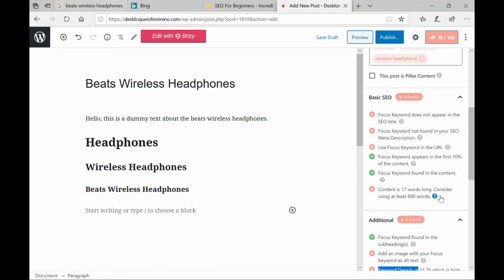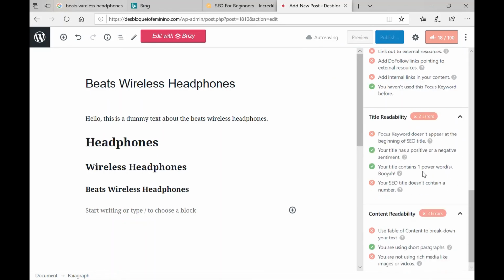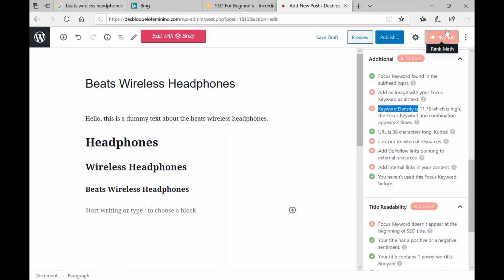I totally agree with these, but you have to add value to your readers, so you need to take care of that first. So create great content, and then you come here and go point by point trying to optimize it and see how you go. Like, you have images to put, so you're not using rich media, so images or video. If you add them, they will tick here as green, and your score is going to go up until 100.